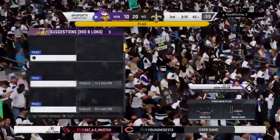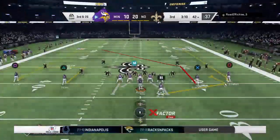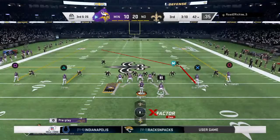And that'll be accepted, of course, and that moves them back 5. After the delay, they're backed up even further for 3rd and long.